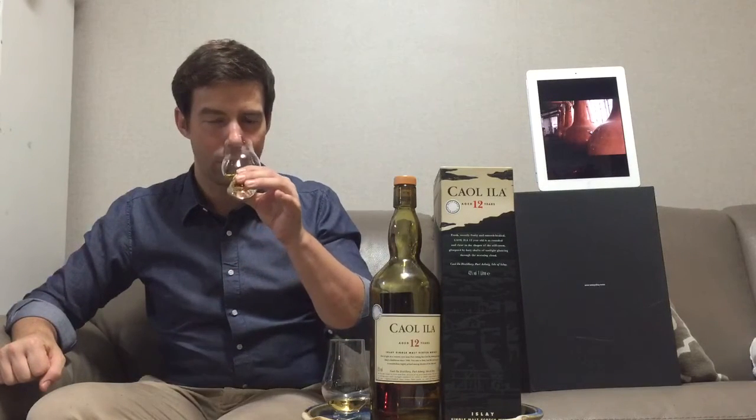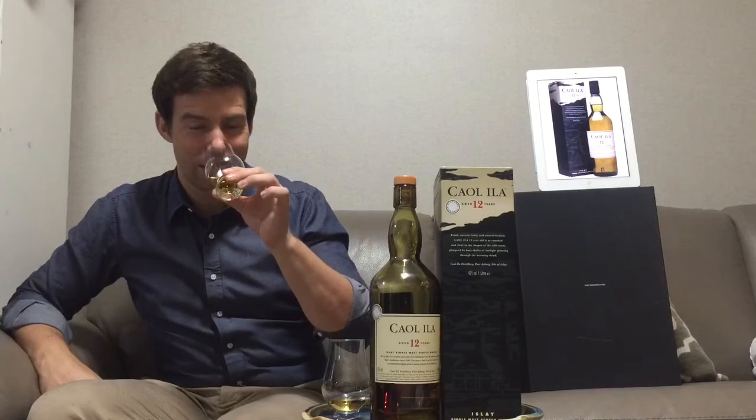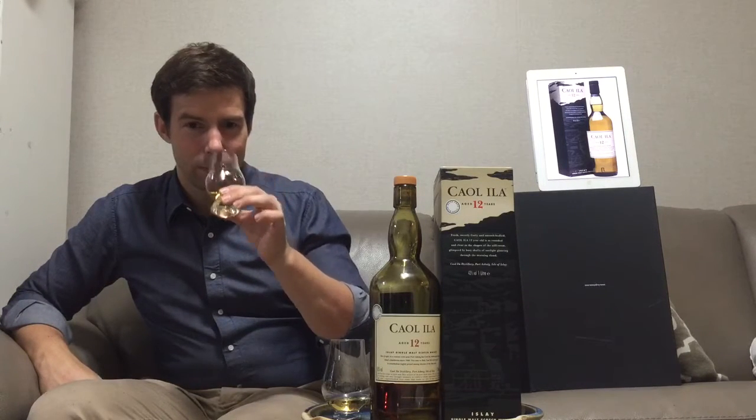And you get a little bit of a soju note in there. Of course, a good quality soju, something like Ohio, which I hope to review very soon. Soju is Korea's national distilled spirit. Anyway, a little bit of soju in there.